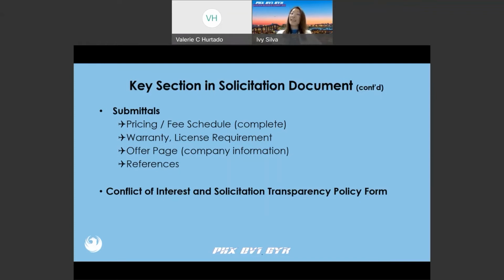The last key section in a solicitation document is the conflict of interest and solicitation transparency policy form. As we mentioned earlier in the presentation about this transparency policy, towards the end of the solicitation document we have a form with a list of questions for you to answer to confirm that with your submittal, there is no conflict of interest for you in submitting the offer for this solicitation, and that you did not violate the transparency policy. So in the end, before you complete the form, a signature is also required.